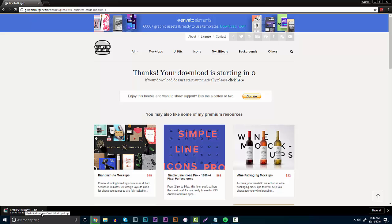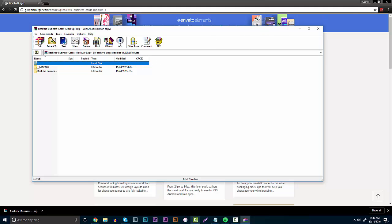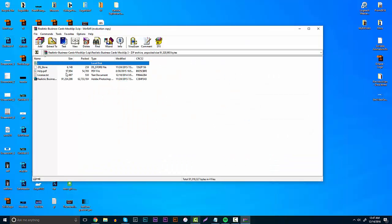Next thing that's going to happen is you're going to have to get the zip file. So definitely download WinRAR to open these up and export them. That's just my little tip for you guys. And once it's done downloading, you're going to have to either export it to your Photoshop or to your desktop. It doesn't really matter. Just click on the WinRAR file, and then there's going to be a Mac OS X file, which is basically for all you Mac users out there.